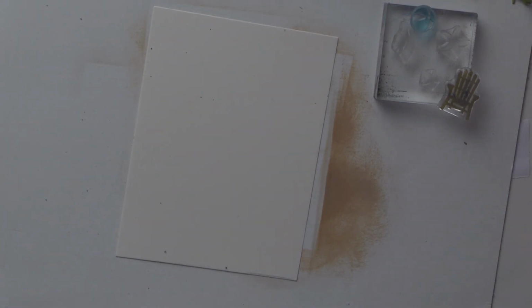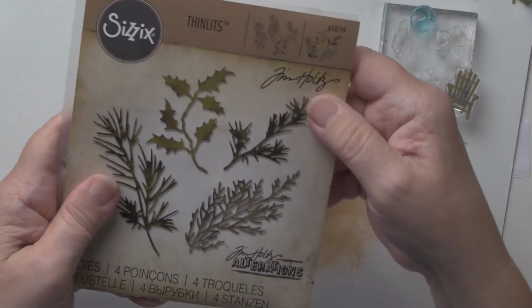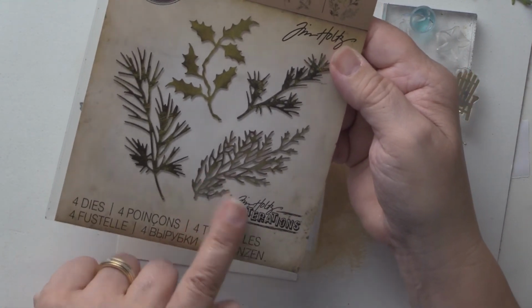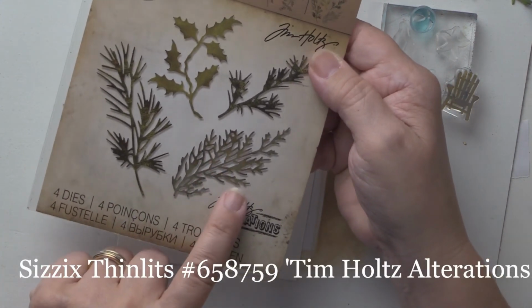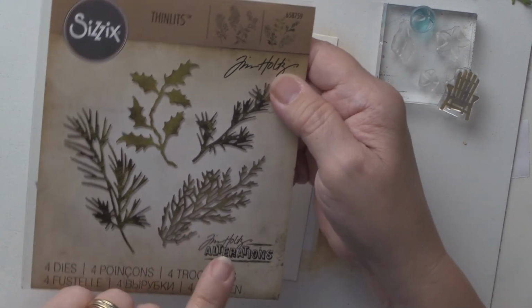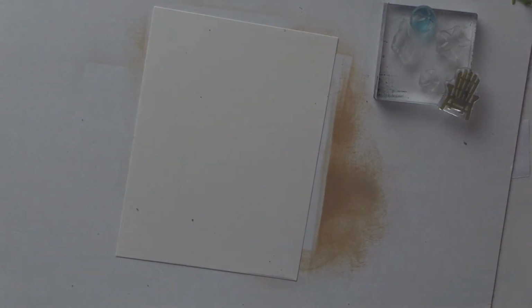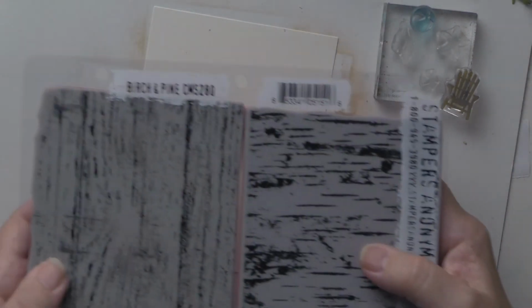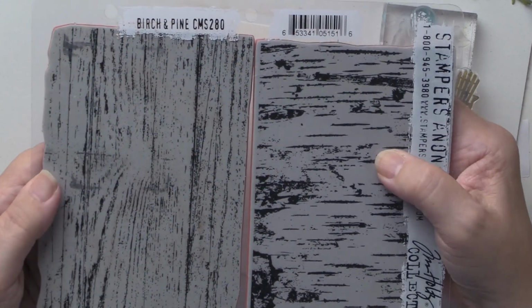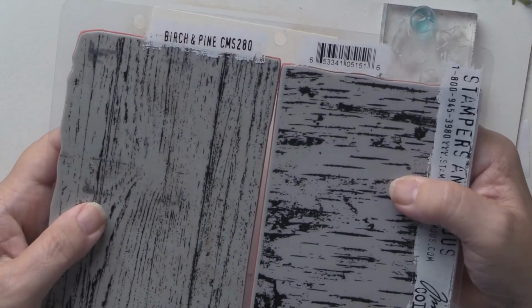You're going to need a few things today. You don't have to use all these. This is just what I had on hand. I'm using a couple of Tim Holtz dies. I'm using some of the Thinlit dies. This bottom one here I thought kind of looked like a sea fan, so I cut several of those out. And then I'm also going to be using the pine. This is a birch and pine stamp, and it's already got the pad on it.